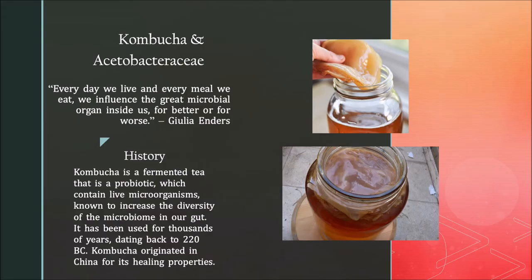Every day we live and every meal we eat, we influence the great microbial organ inside of us, for better or for worse. Kombucha is a fermented tea that is a probiotic, which contain live microorganisms known to increase the diversity of the microbiome in our gut. It has been used for thousands of years, dating back to 220 BC. Kombucha originated in China for its healing properties.